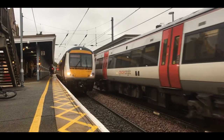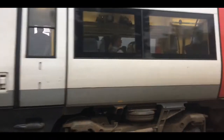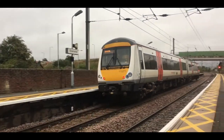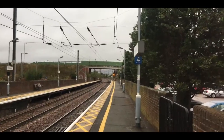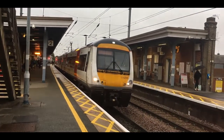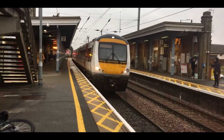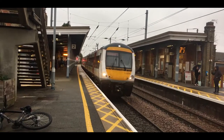So there we go, 170271 leaves, and after that has gone, 170205 gets an amber signal just there, and it departs. And putting an end to this eventful afternoon with a strange, unusual, not seen before working. Just a treat that was.